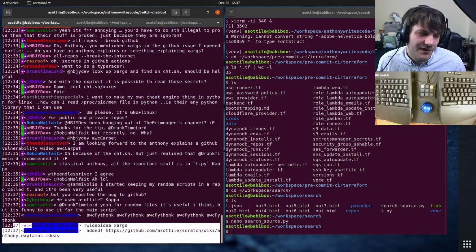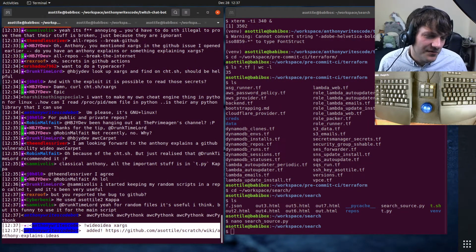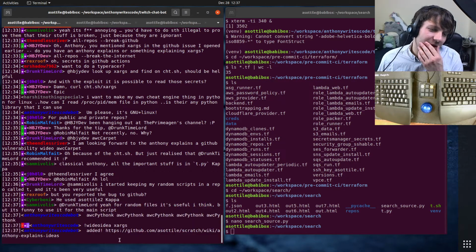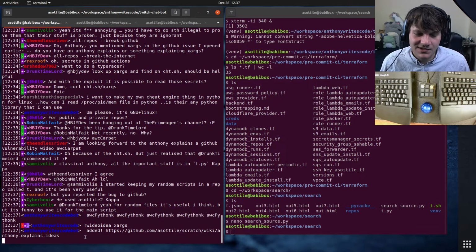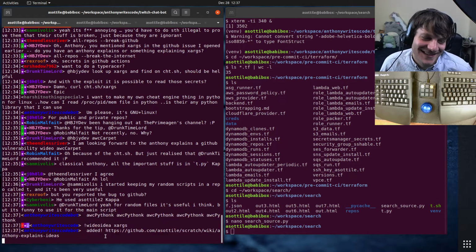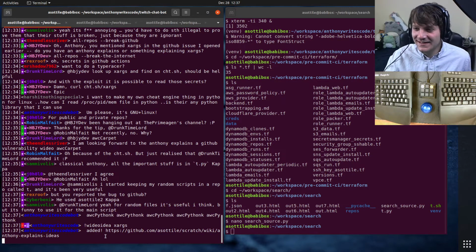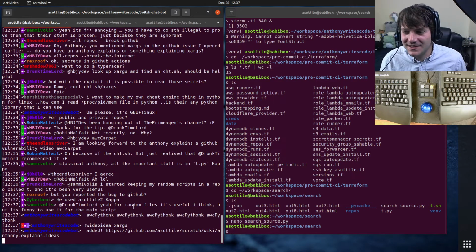Xargs is definitely one of my favorite tools, and definitely took my Linux foo to the next level. I feel like I unlocked a lot more ways to do stuff. Also, you just look like a wizard anytime you use it. But it's not that complicated, I promise. With the exploit, it's possible to read those secrets? Yes.